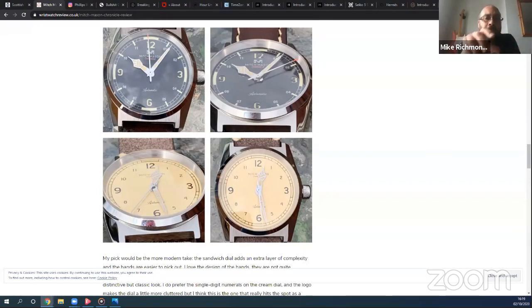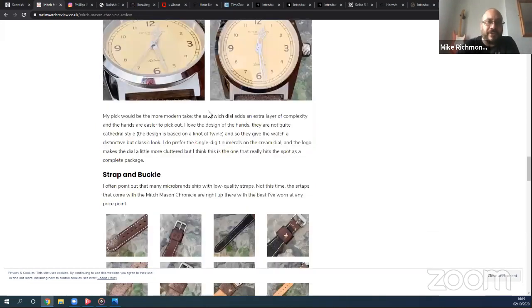Yeah, and I think the other thing that really struck me was the leather work and the presentation of the leather watch strap and the leather roll that it came in. All really, really nicely done. And that's somewhere that I see corners being cut all the time. So it was nice to see something half decent.